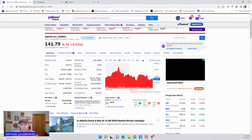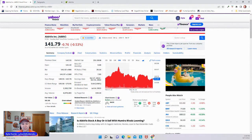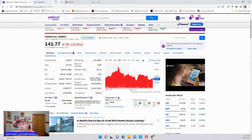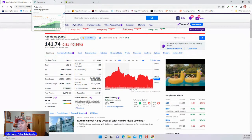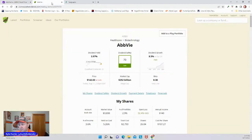I started a position, wanted to keep adding little by little, and it jumped pretty nicely. So I kind of backed off the purchases with AbbVie. Certainly it's a good problem to have if stocks go up, but you always wonder if you should keep adding or not. Now that it's dipped back, I'm thinking about adding some more AbbVie, even though it's a decent amount higher than my cost basis. So let's take a look at it first on Simply Safe Dividends.